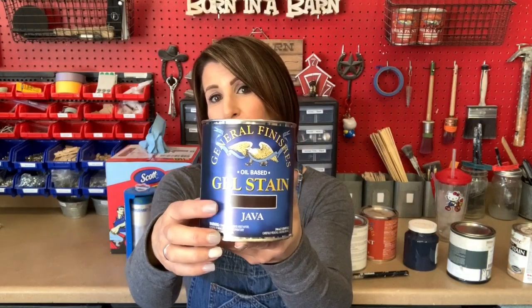It is fabulous. It is a great, great stain. It's a very popular color. It's this beautiful dark brown. It's very, very popular. I do so much still today. I use this Java Gel stain on so many of my projects.